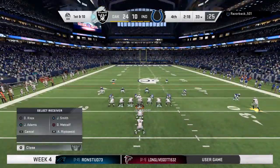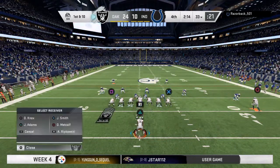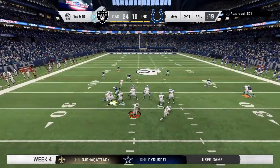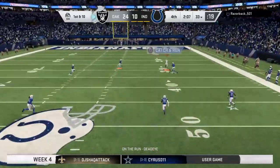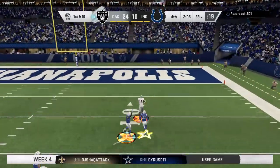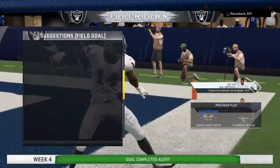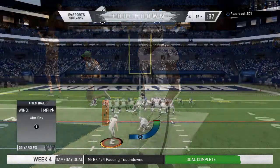And not totally home free yet, but it's looking good as they come up first and 10. Jackson. Going for Metcalf on the deep ball. Got a man, it's caught inside the 10. And all the way in. Touchdown, Oakland.